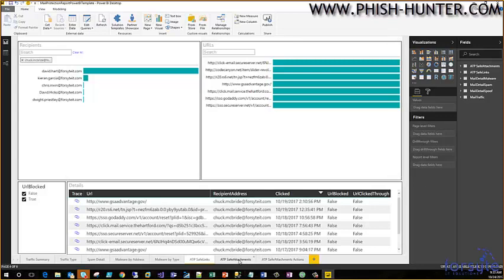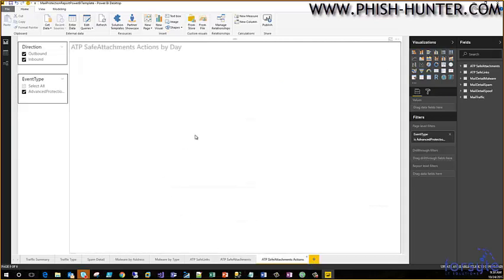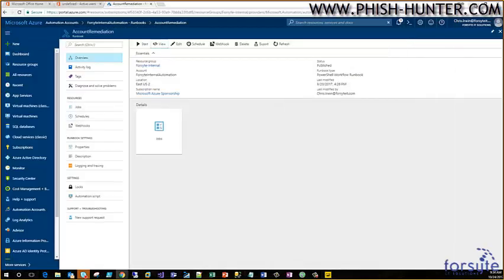In addition to that, we get some additional SafeLink information, number of SafeLinks that came in and were scanned, and any attachments and how they were handled. In this particular case, we didn't have any. If we had attachments inbound or outbound, it'll show how ATP is scanning them and what the blocks look like. So that's it from a Phish Hunter scenario. Any questions so far?